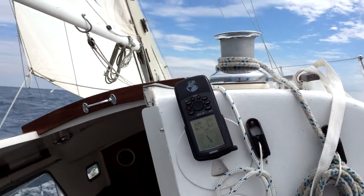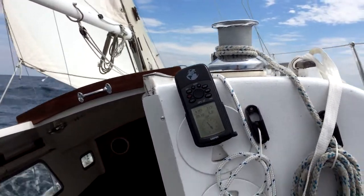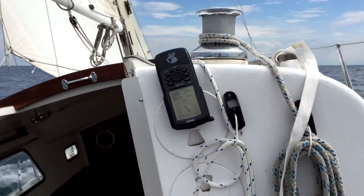The harbor right there. Heading south, 5.2 knots. Gonna turn around, tack, head back towards the harbor now.